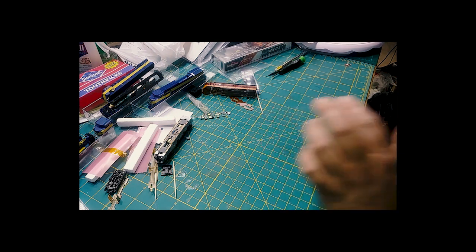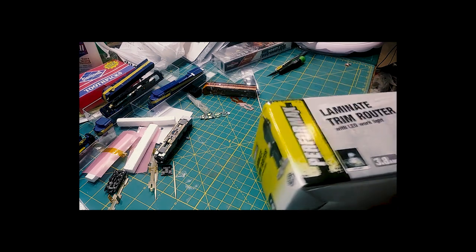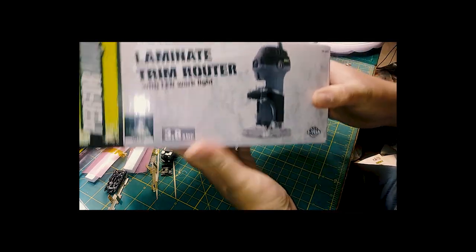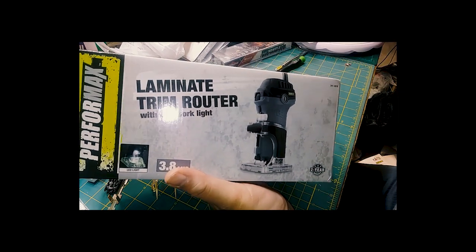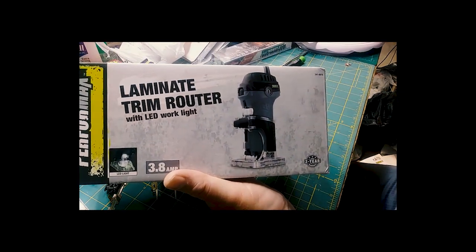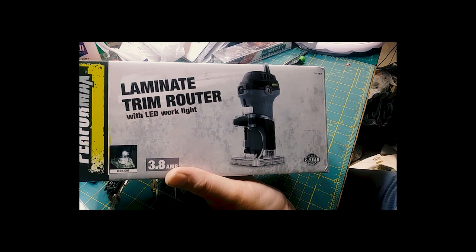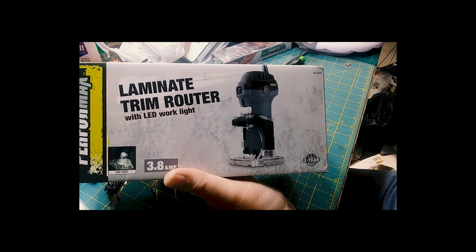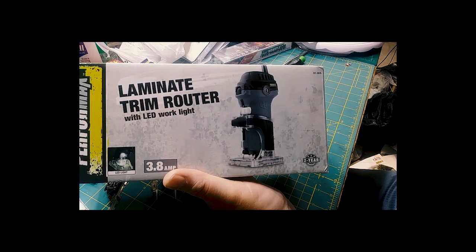Another thing I got the other day at Menards, I picked up this, because I'm sure a lot of you have been in this boat before, I have my switches that I've got to put in. I don't know if you've seen, I can maybe take you around here in a second. In fact, let's go over to show you what I've got for the setup. If you don't know what I've got set up between my main and my programming track, I'll show you that.